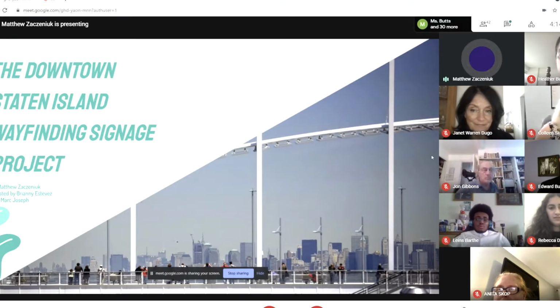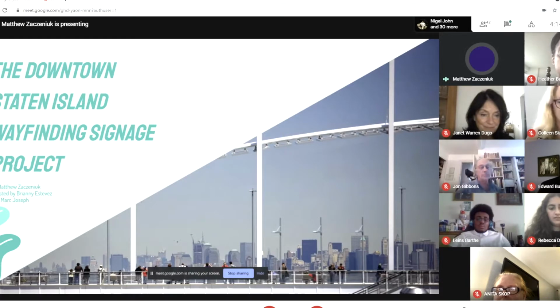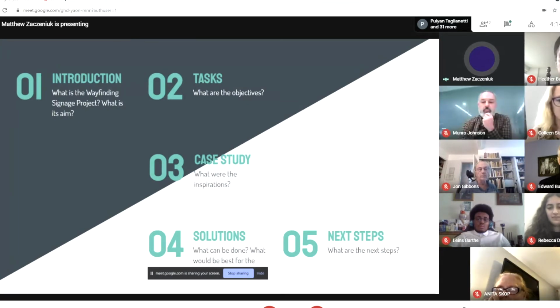So this is the Downtown Staten Island Wayfinding Signage Project by Matthew Zaczeniuk and assistants Brianna Estevez and Mark Joseph. Here's a little bit of an introduction to what this project is about. We'll cover what the Wayfinding and Signage Project is, what its objectives are, what the inspirations were, what can be done, and what the next steps are.